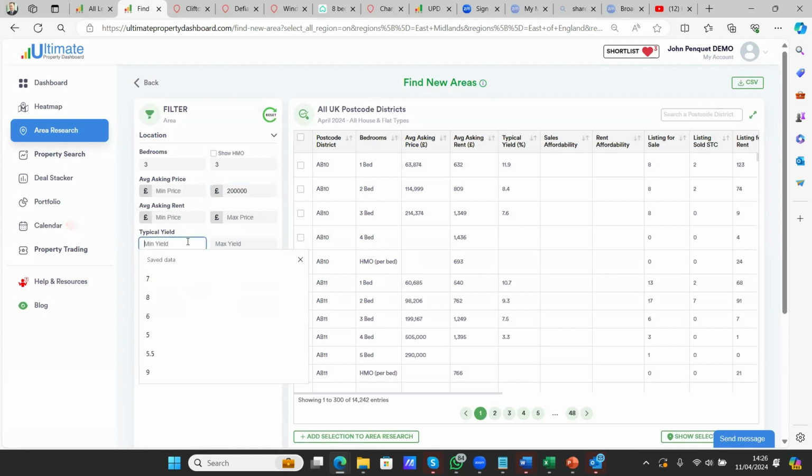Let's say that you want those areas that have got good yields. As a general rule of thumb, 6% notional yield areas are pretty good. You normally find that they'll meet mortgage stress tests. But let's be greedy. Let's go for 7, minimum yield of 7% in there. And I mentioned demand earlier, 10% or more is above the national average. Let's be greedy. All those areas with more than 20% demand.